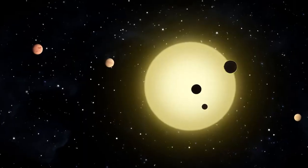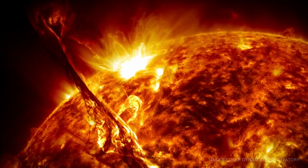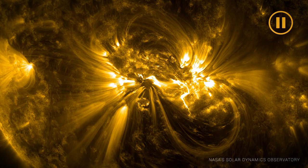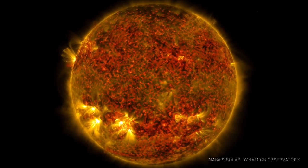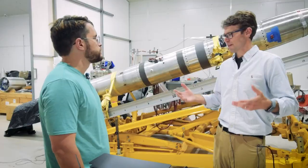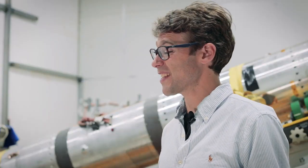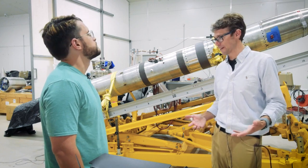The next item to be added to the menu? Yellow stars. We're looking for something around 5 billion years old, an average size. Wait a second, don't we have one right here? So why not use the sun? We've thought that our sun is the prototype for kind of 5 billion year old average yellow stars. What we've learned recently is that our sun is actually quite inactive for a 5 billion year old yellow star.